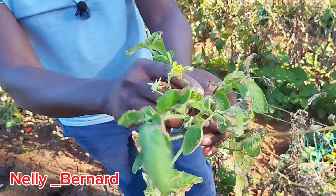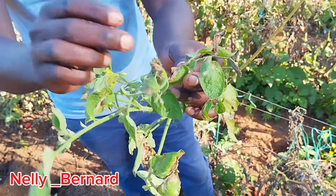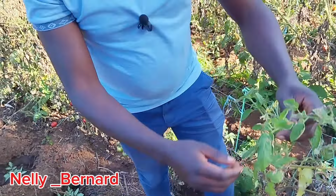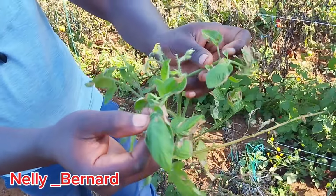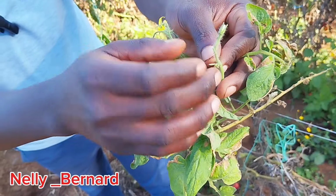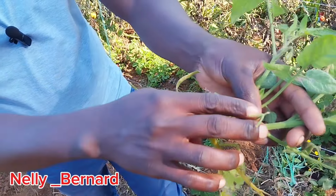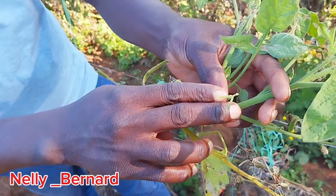Two, check on the leaves. You'll find the leaves look like they are burnt or scorched. This is another sign that the Tuta-absoluta has invaded your farm. The third thing, check on flowers. When you see your flowers aborting, seriously aborting, like this one, there is a need to check whether there is tuta in that farm.